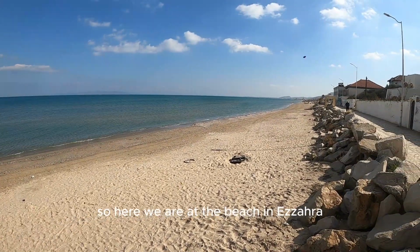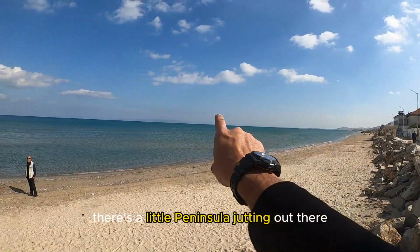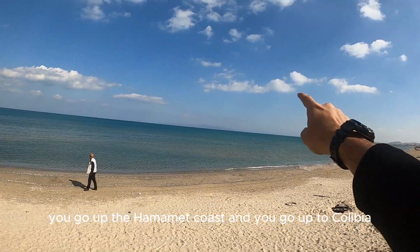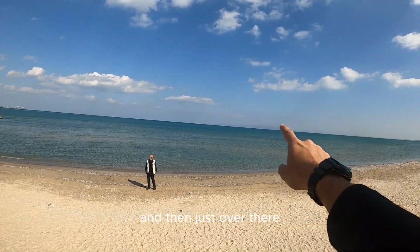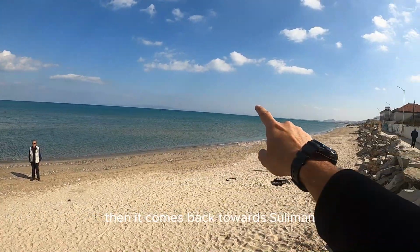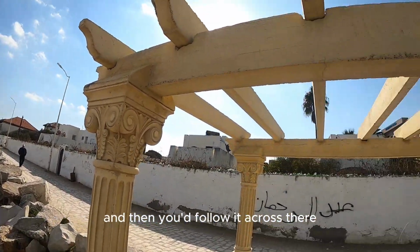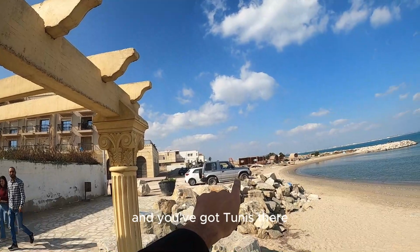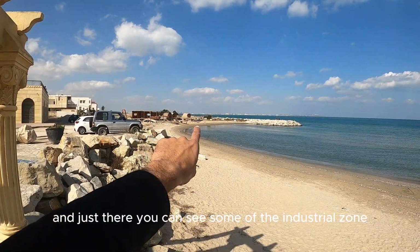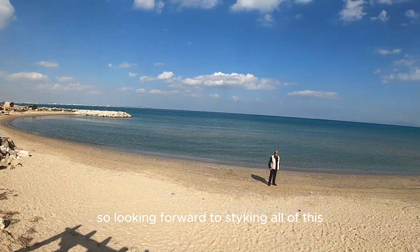So here we are at the beach in Ezzahra. Now, I don't know whether you can see it there. There's a little peninsula jutting out there. The other side of that is Hammamet. You go up the Hammamet coast and you go up to Qlibia, and then just over there, I don't know if you can see in the distance, you've got Hawariya. Then it comes back towards Liman, and then here's Ezzahra, and then you'd follow it across there and you've got Tunis there, the capital. And just there you can see some of the industrial zone where it juts out, and you've actually got this thin road that goes in. So looking forward to cycling all of this.